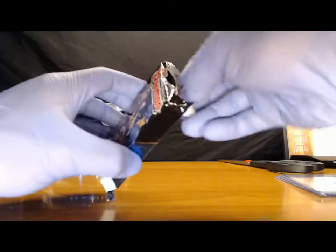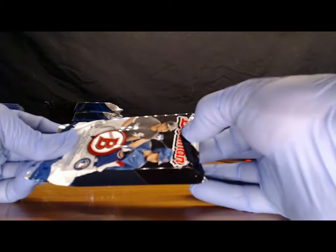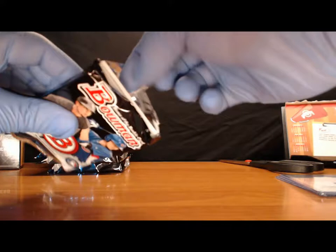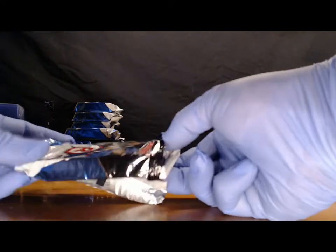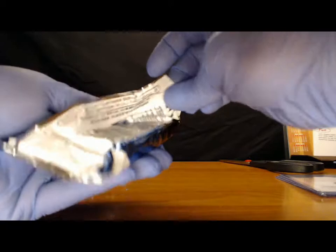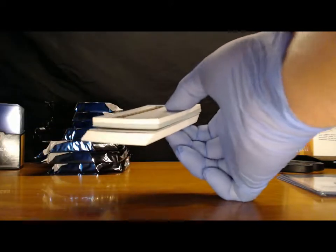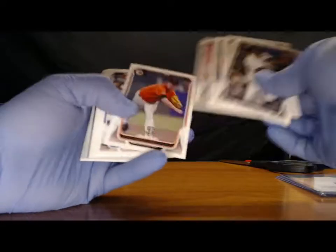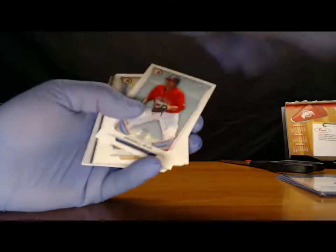Here we go. First pack, box number two. If I can get it to come out, pack tight. Unbelievable. Come on, Bowman Topps. I'm going to make them rip a pack. Maybe there's some thick nastiness in here. Hopefully for all that crap. Here we go with some base cards. Base. Upside down base.